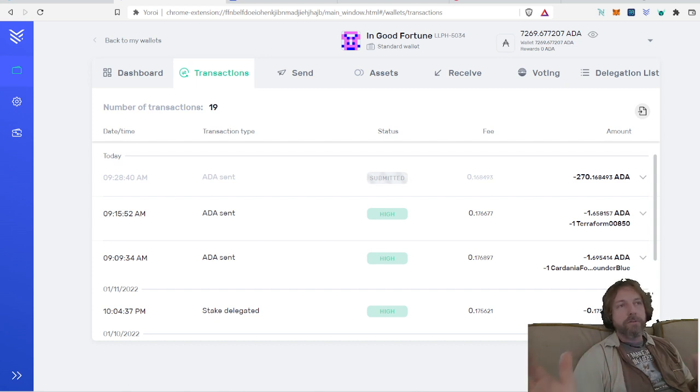So what we're going to do is, when my pool gets to 5 million ADA, we're going to take 1.5 million of the people. We're going to try to do it organized. We'll figure out a way to do it, and we're going to move over. We're going to help somebody else create a pool.